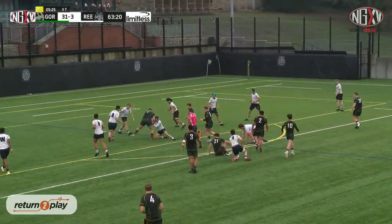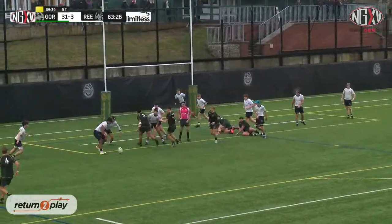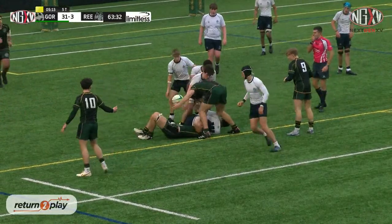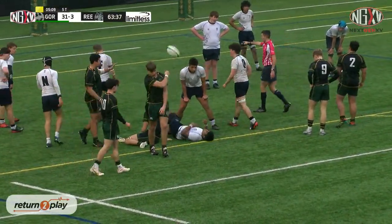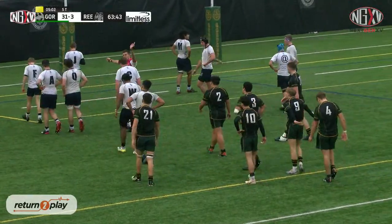Gordons goes short to Stevenson, around the corner and he's still going on. Off feet, Reeds! Is the loose head. Ball spilled though and Reeds have a chance to break out. Turnover is legal, but we go back for the knock on. Ryan Syke, who gathered the loose ball. The referee says a turnover on him was okay, but we'll come back for the scrum.